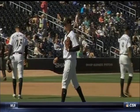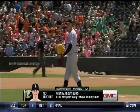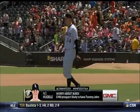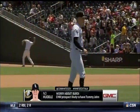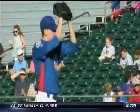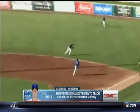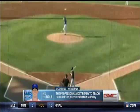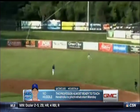Let's go no huddle. White Sox prospect Zach Burdi is likely going to need Tommy John surgery. The hard-throwing right-hander, who was a first-round pick in last year's draft, left the game on Sunday feeling discomfort in the back of his right elbow. Cubs starter Kyle Hendricks will make another rehab start for AA Tennessee on Monday. This past Monday, he gave up 1 run in 3 1/3 innings. Hendricks is recovering from tendonitis in his right hand.